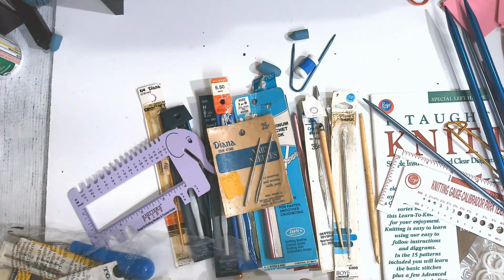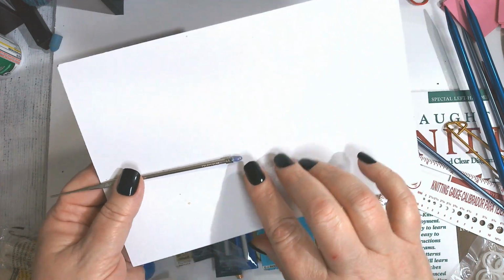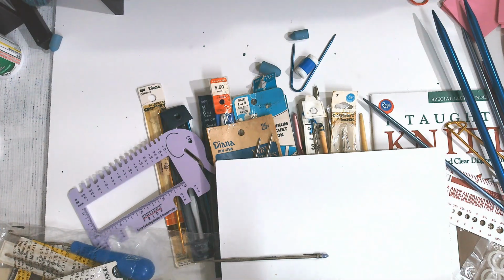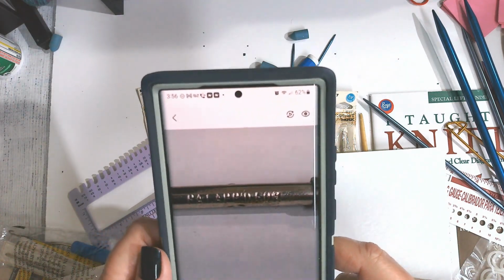The Diana brand. I'm still trying to make out what that says. Let me see, can I get it to come through? It's right there. You know what I'm going to do? I'm going to see, can I get a picture of it and blow it up? I try everything, y'all. Okay, it's PALAPP. There it goes. That's what it is.